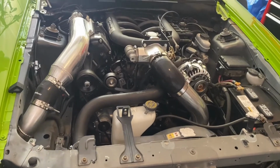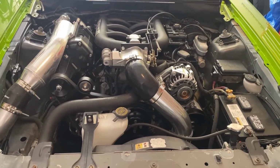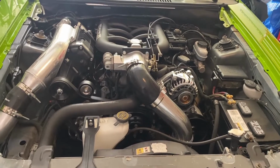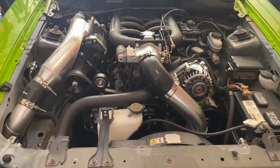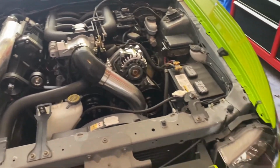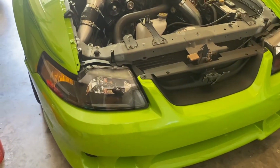And the rest will be cleaned up here, but I didn't want to make it too pretty until I knew it ran. Because when you make it pretty, it just makes it harder to take apart. But actually this weekend I just got the bumper back on because I had to shorten the intercooler pipes.